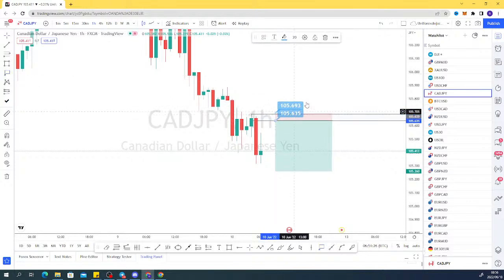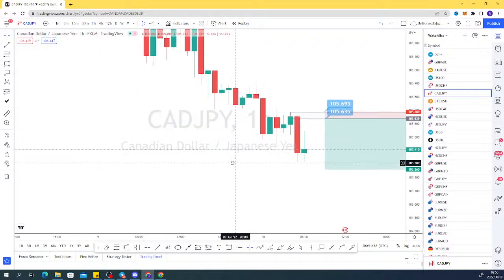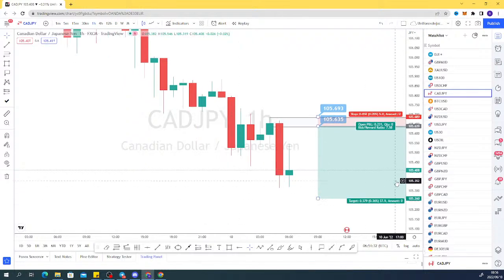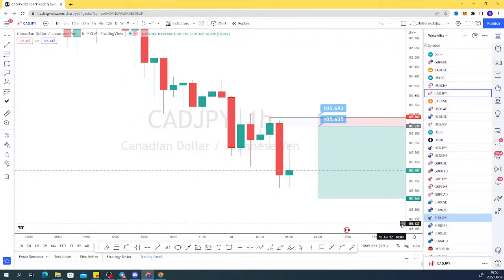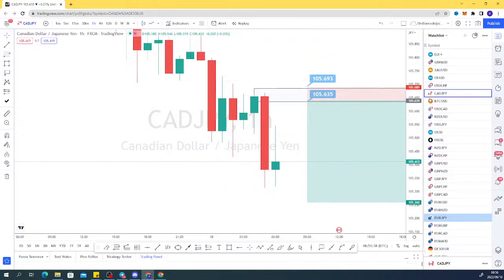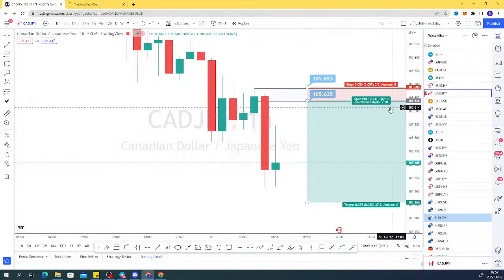There we go. So follow the rules. Don't use market orders. Don't use limit orders. Literally wait for price to get into the stop loss range. And then once it gets into the stop loss range, then and only then do you place sell stops. And then you wait for price to be triggered.